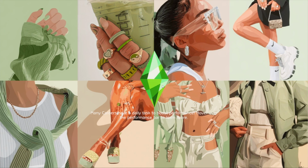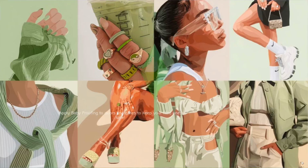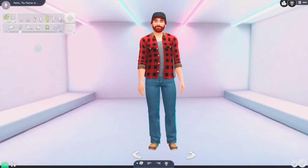I'm not sure what time this pack releases tomorrow. Let's see. Where can we put this character while we wait? Because I think, yeah, I have to pick a lot. Oh, wait. Create a new household to move in. Okay, maybe we can just make her and leave her in the gallery.